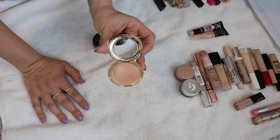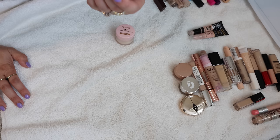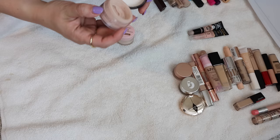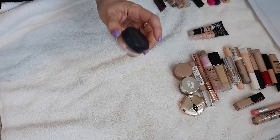And then this is my beloved Bare Minerals powder concealer. This is the stuff you could set your concealer with. You could just use this as your concealer, but it is loose. And it's just so good because it provides coverage on its own, but it also can set your concealer so it doesn't look too hydrated. You know what I mean? Like too glossy, if you will. So it's just something that I always have in my collection. I always will. And it'll last forever.